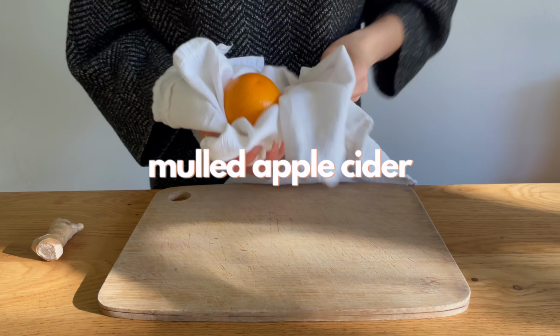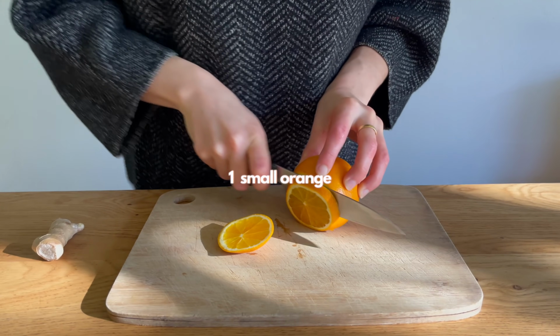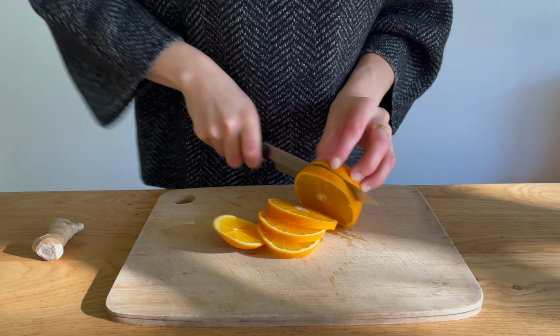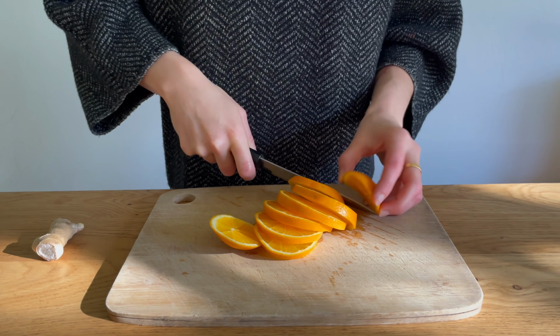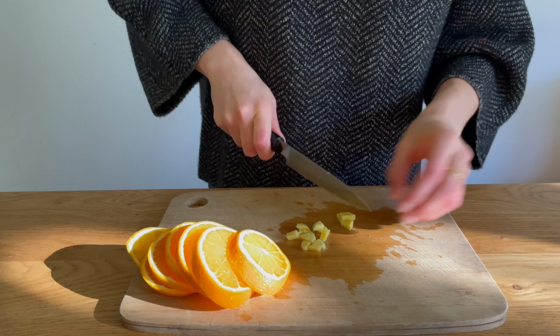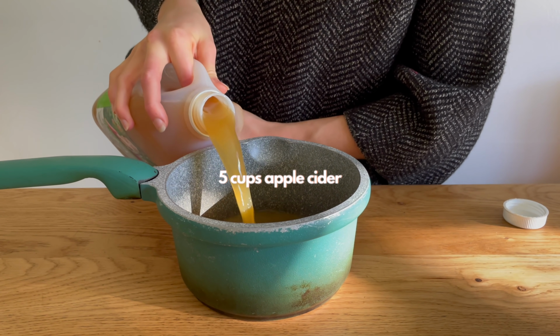So we are starting off today's video with a mulled apple cider, and this one can be made for special events going on this fall or this winter. It's a perfect way to invite guests in and give them something cozy and delicious to drink as well. But don't be shy, this one can be made for your family or even just yourself, as I am doing.